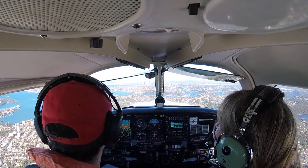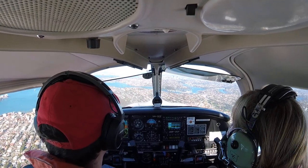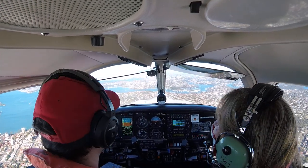Okay. So that is easier to do eventually when we're there. We go to 20 or less inches, slow it down. Yep. And then it's easier to fly a tight circle. Sure.